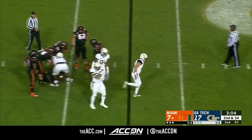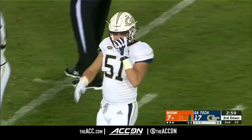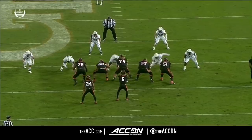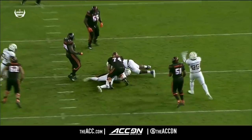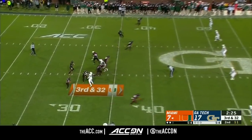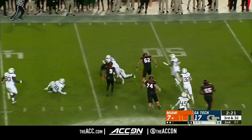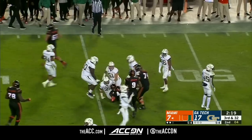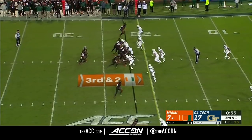Brant Mitchell, the senior co-captain, the heart and soul of that Georgia Tech defense, leading the charge. Mitchell just fires his guns. Perry needs the 43-yard line. He'll get it in the hands of his best receiver, Jeff Thomas. And Miami's going to have to punt. Early on in that 17 season.